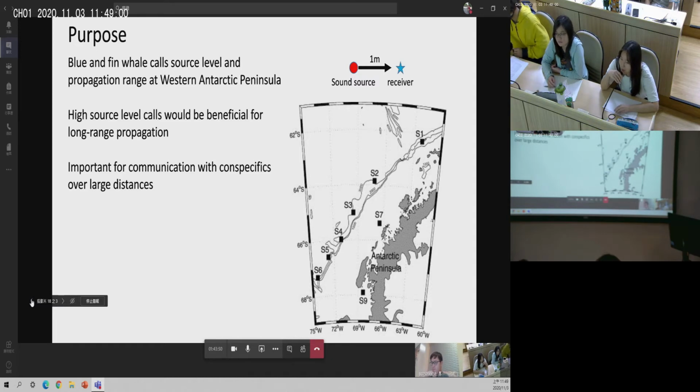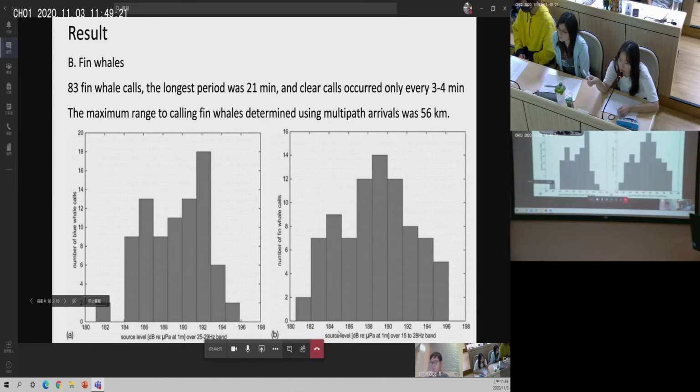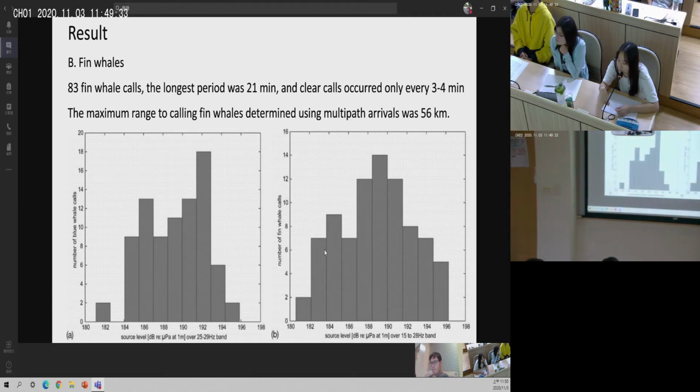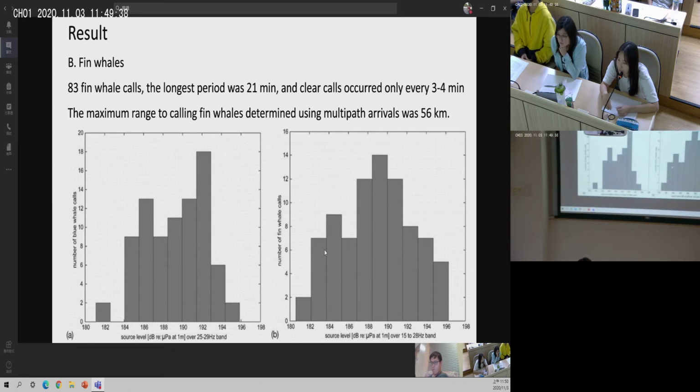In your result, for the fin whale, the left figure, why does the source level between 182 and 184 have no blue whale count? She wants to know why at 182 to 184, the fin whale has source levels and the blue whale doesn't. I don't know. Maybe it's just not collected around this range.